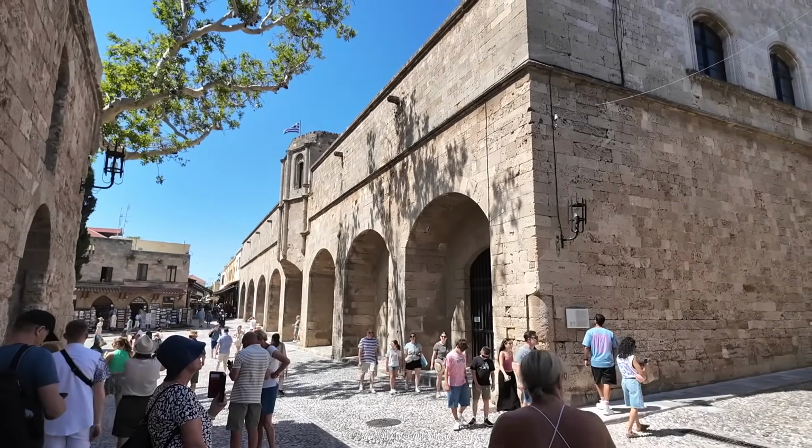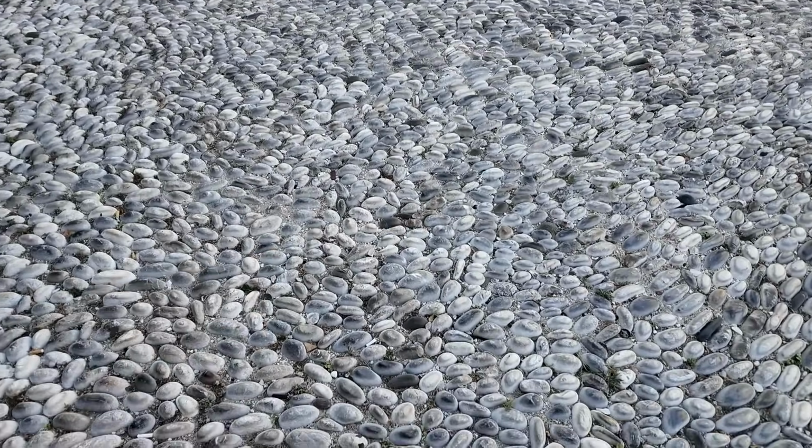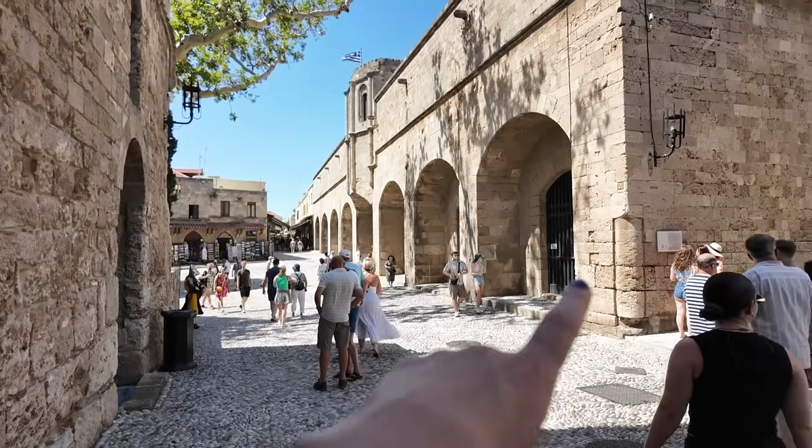So we've reached the end of the road, so this is the hospital. I like this floor. Yeah, it's amazing. The stones, big thick stones. Should we read what it says about the hospital?